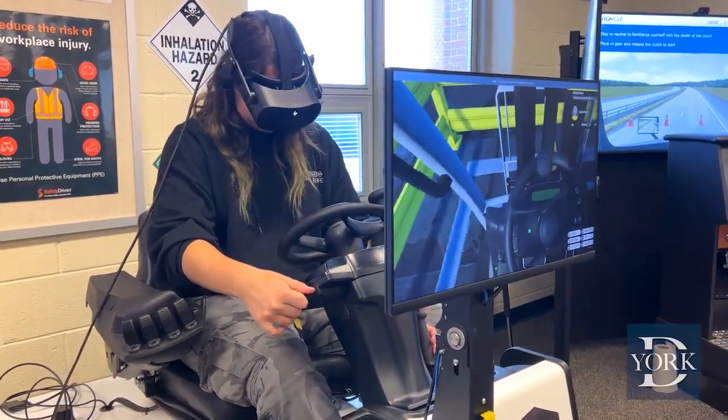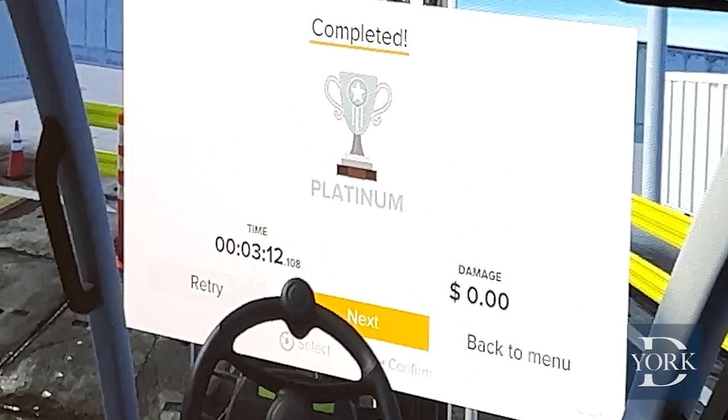It's pretty fun. You drive the forklifts around, and it really feels like you're in a warehouse, driving around, having to look out for your surroundings. It's a good life skill to have.